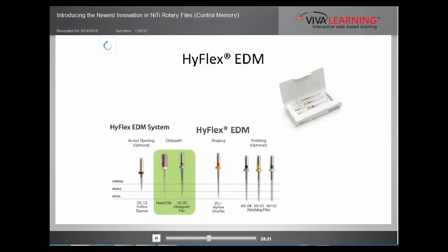And we have a 0.05 file that you take to working length ideally, and if it doesn't want to go for whatever reason, you can stop 1 or 2 millimeters short of your working length. Irrigate, irrigate, irrigate. The next file is what I call the bread and butter file. It's called the HyFlex 1 file. This has a variable taper and a 25 tip. This will typically go to working length in 90% of your canals.